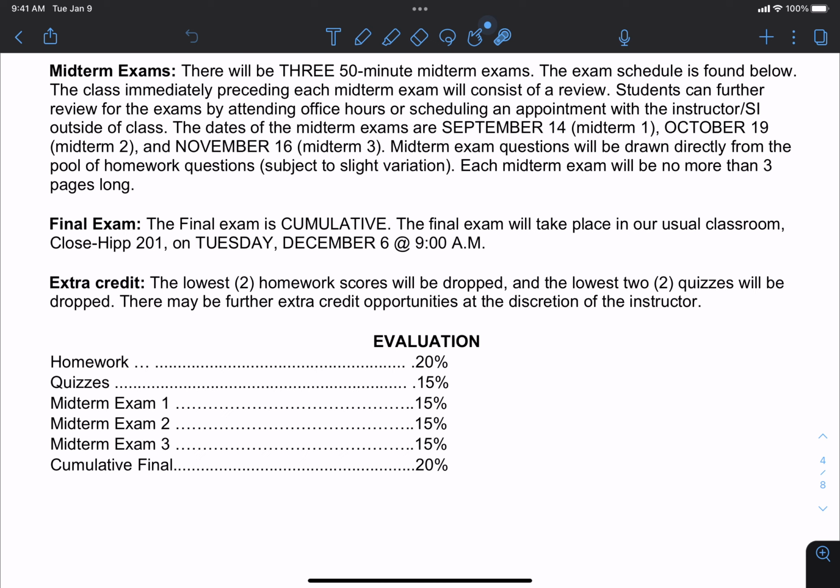Something new I'm doing this semester, so there's 3 exams, which is kind of a lot in addition to the final. And they're gonna be short. I'm gonna say that they're gonna be no longer than 3 pages long. They'll probably be like front and back. Maybe there'll be a 3rd page, depending on the material and how many pictures I include. But they'll be pretty short. I don't want time to be an issue for anybody.